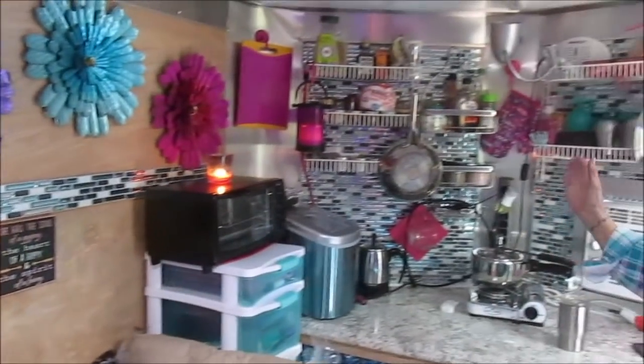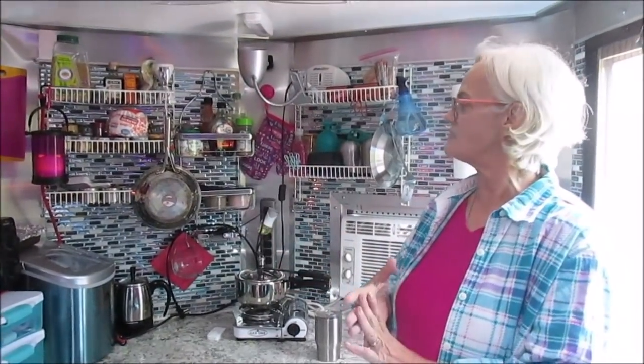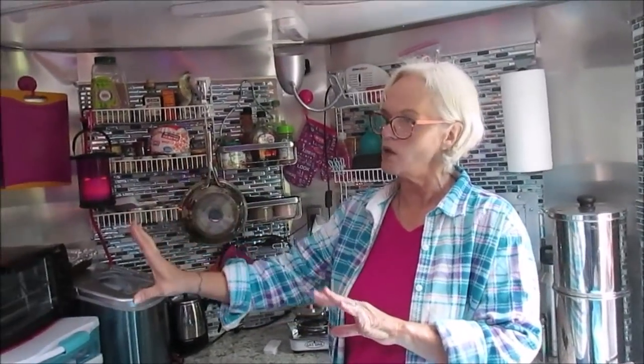So did you do the decorating and stuff? I did everything. When you get it, it's just like an empty box. What he does is he builds the trailers, and he insulates the walls and the ceiling, and he puts the walls up and the windows. So you end up with a box to do whatever you want to do. I loved that idea because you get to fix it around your life.